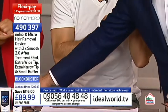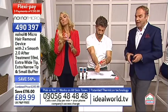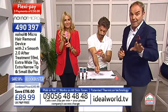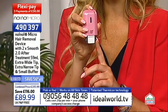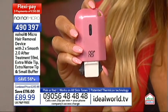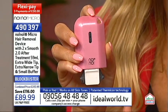Right, so you get your NoNo out of the box. It comes with a half charge, okay. Then this is how you use it. Now remember you've got the extra tips here, so if there's a family member who wants to use it, there's no worry. You've got 2 of the large and 2 of the small. So this is the wider tip here, so that's going to be used for basically all over the body and for male hair because it's thicker and coarser. The narrow tip comes included and that's for intimate areas and that's for facial hair as well.